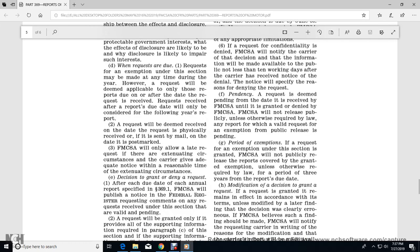When requests are due: a request for exemption under this section may be made at any time during the year. However, the request will be deemed applicable only to reports due on or after the day the request is received. A request received after the report's due date will only be considered for the following year's report.